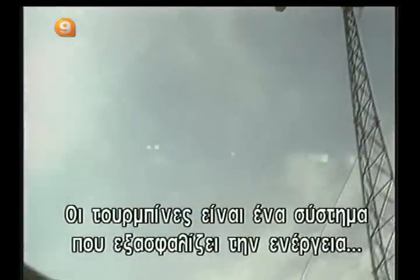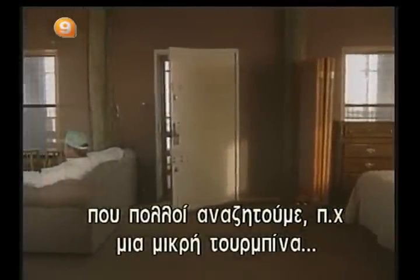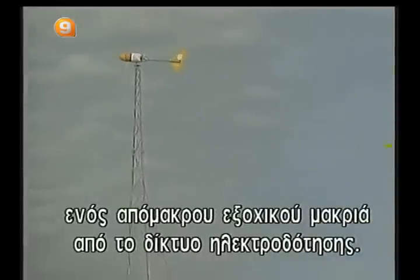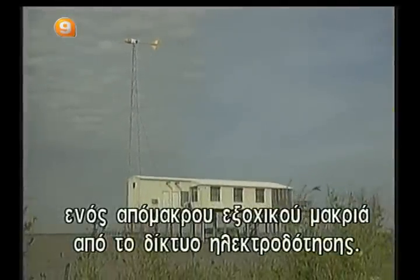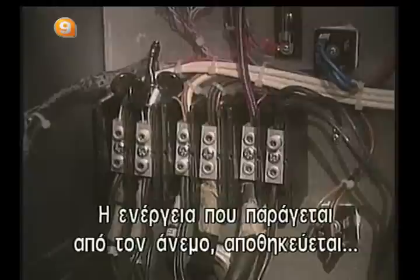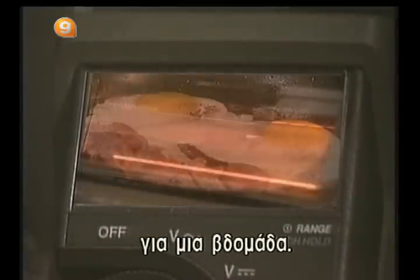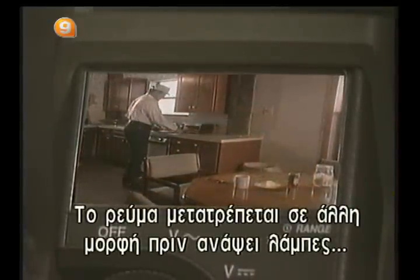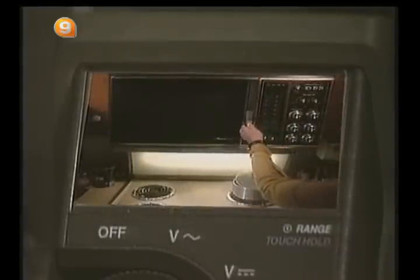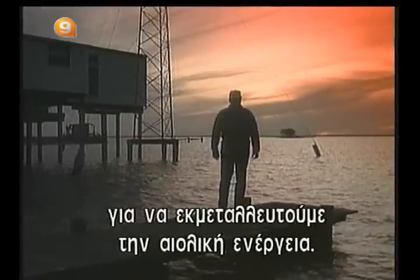The wind turbine is a system that can mean the energy self-sufficiency many of us dream of. Indeed, a small wind turbine can, for example, supply enough electricity to cover the needs of a remote cottage situated far from an electrical distribution system. The electricity produced by a wind system is stored in a series of lead batteries that provide self-sufficiency for 1 week. The current is then converted into an alternating current before it will power electric bulbs and household appliances. These small installations are not, however, the most profitable means of harnessing wind power.